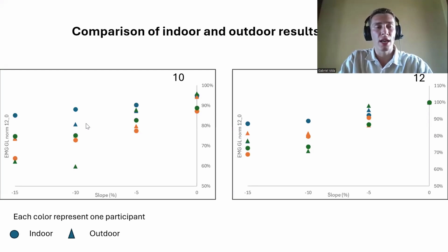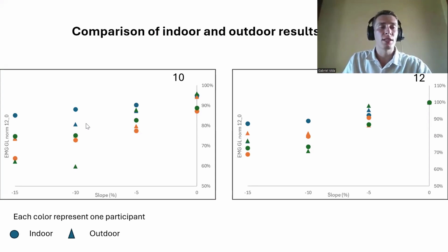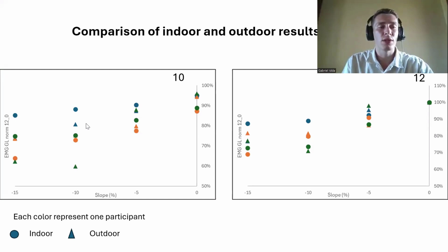For the GL activity, we could see here that there were differences. A color represents a participant, the circle represents the indoor result, and the triangle represents the outdoor result. It's just the result for 3 participants that I want to share. Even if it's still following the same trend, we can see that there are differences between the results inside and outside the lab.